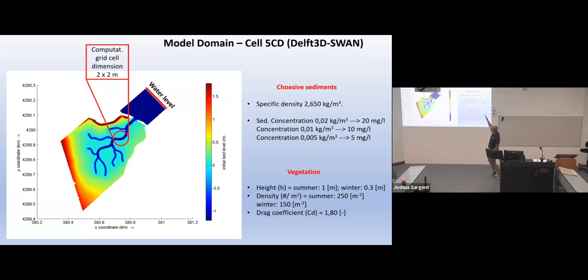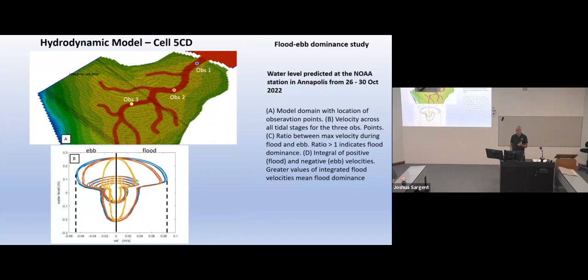And then we propagate the water level. The only forcing is the water level. We also have the vegetation and everything we know from Poplar Island, from the other cell. We have their sediment characteristics and vegetation. We know the tides. So we first checked whether the velocities were in a range of values that we can say are real.